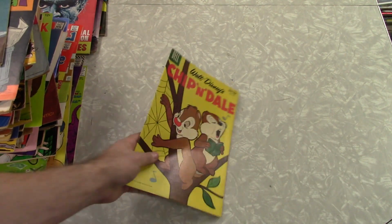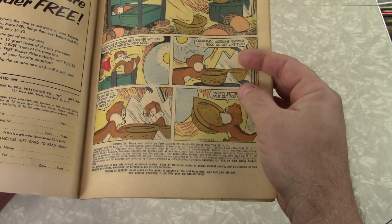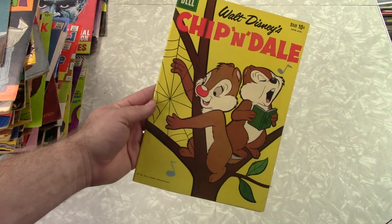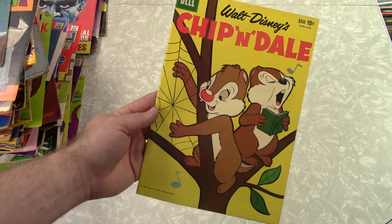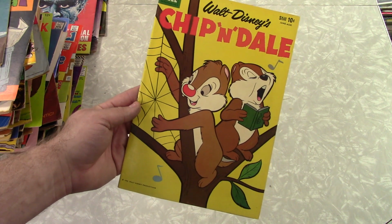And the last one in this batch anyway for this video is number 18. So Chip and Dale from 1959. They do sell a little bit thanks to DuckTales and some 1990s cartoon watchers are still somewhat popular.